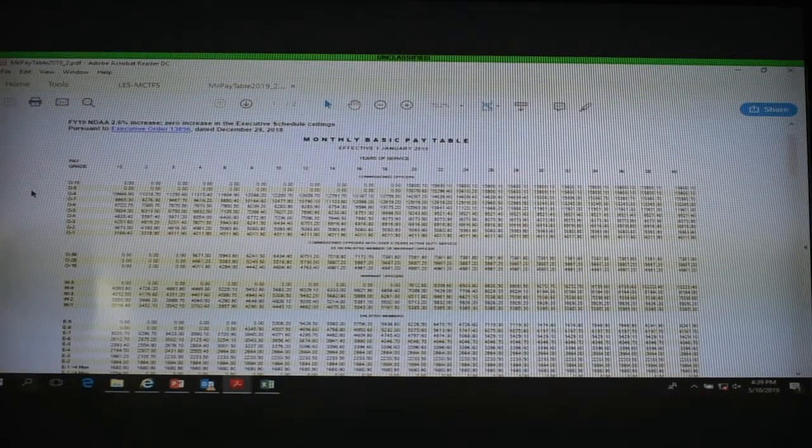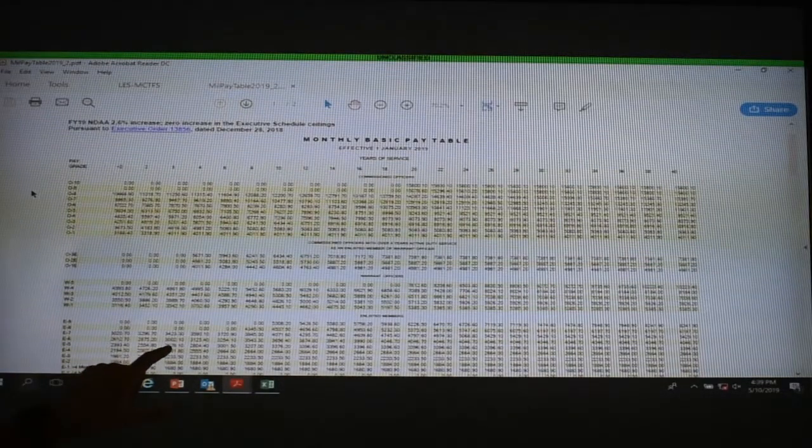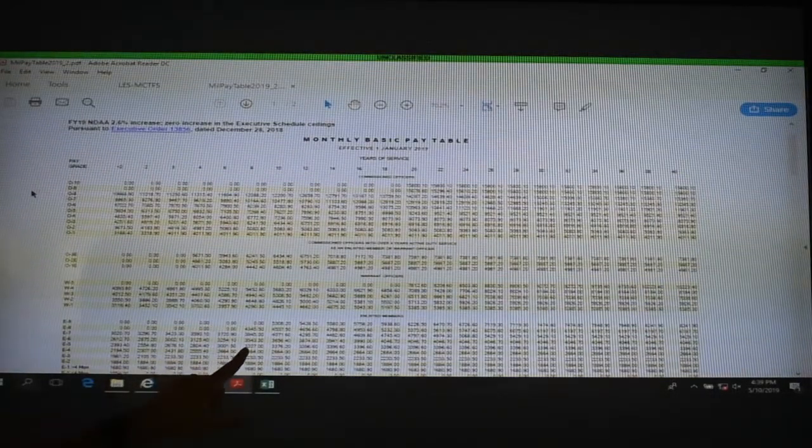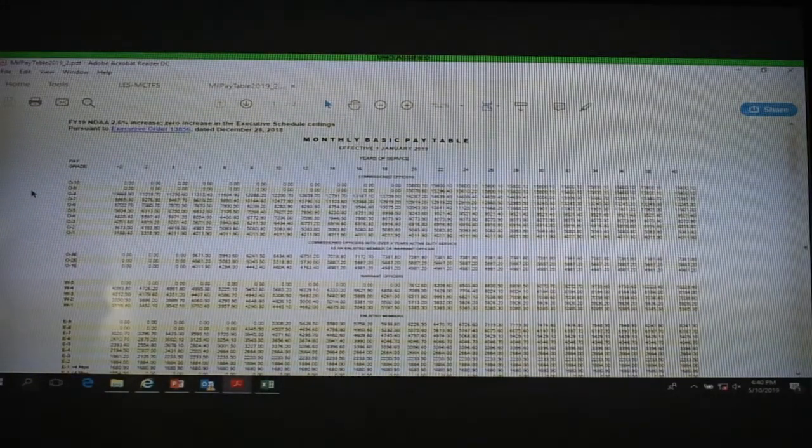So for example, if you make it to sergeant, that's an E5, and you served 8 years, come over here to E5, 2, 4, 6, 8, you make $3,207 a month, basic pay, all right? $3,207 a month, all right?